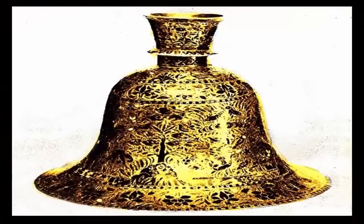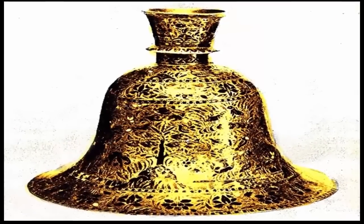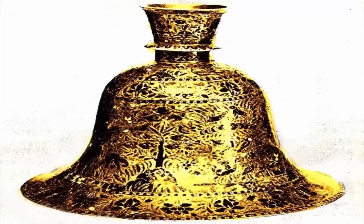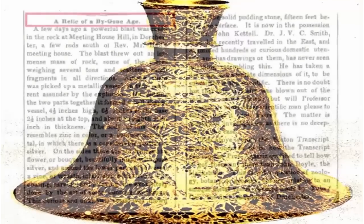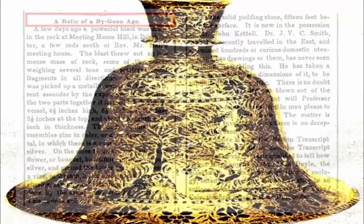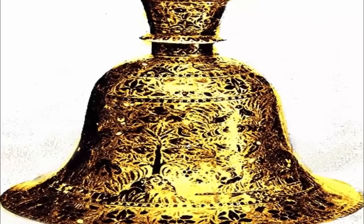The initial discovery was covered on June 5, 1852, in the magazine Scientific American, which confirms its authenticity, as indeed being found embedded in the solid ancient stone, 15 feet below the surface. But shortly after this coverage, like so many other amazing objects found around the world, it vanished without trace. Who made this amazing artifact? When was it made? If we go by the age of the rock in which it was discovered, it is amazingly over 500 million years old, but we may never know.